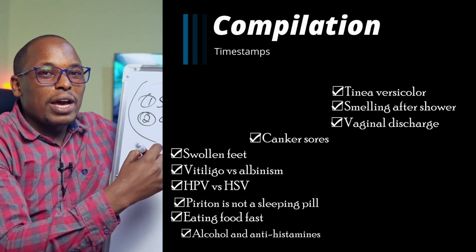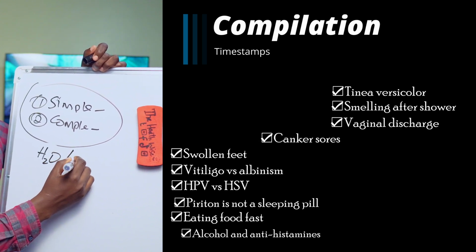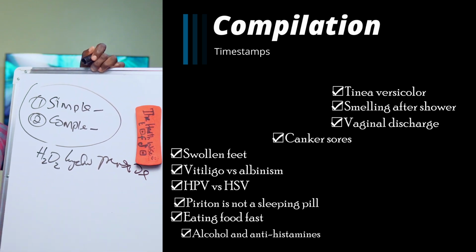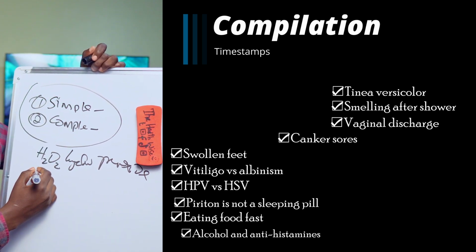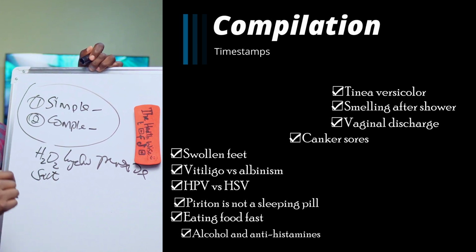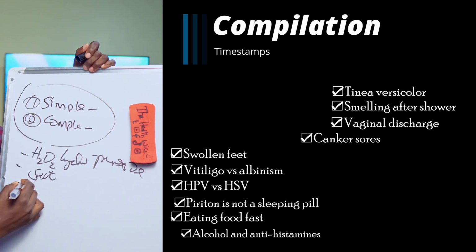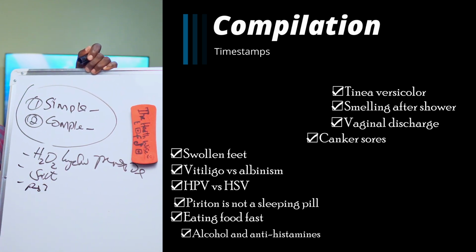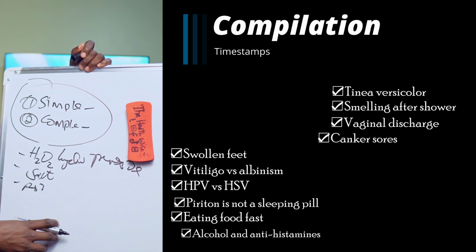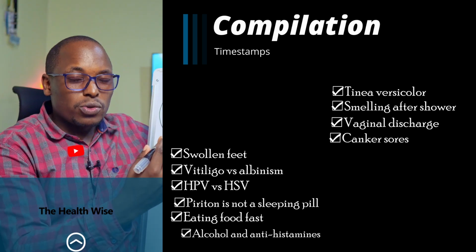And in case you have them, I want you to try this. Use hydrogen peroxide or salt. Just gargle salt. Warm water, put salt in, and then gargle that in your mouth. Something else, you can just use painkillers. But remember, canker sores usually resolve on their own, so you can just wait for them to disappear. But if they're taking longer, you can use what we have here to force them to go away.